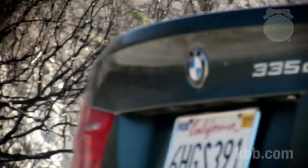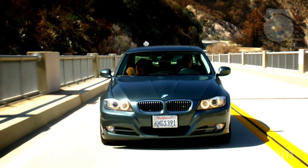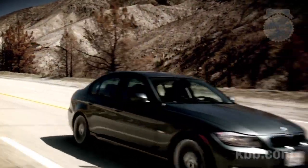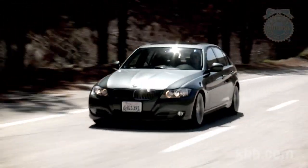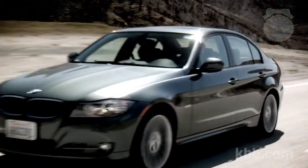So what did we learn about the 335d in the last year? For starters, torque is good for more than towing. Torque can be fun, and the 335d has plenty of it. With 425 pound-feet of torque on hand, you can go from 0 to 60 in 6 seconds. Forget about the numbers. What matters is how it feels, and how it feels is amazing. When you punch the throttle, you go.